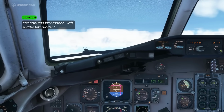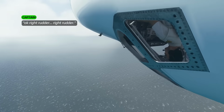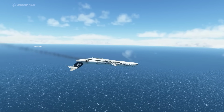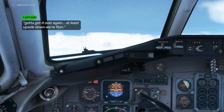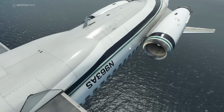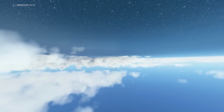left rudder, left rudder." First Officer Bill responded that he couldn't reach it, and Captain Ted then called, "Okay, right rudder, right rudder." This effort didn't work, and 10 seconds later, Captain Ted said, "Gotta get it over again, but at least upside down we're flying." But sadly, this call was almost immediately followed by the sound of several compressor stalls and the sound of the right engine spooling down, likely because of the extreme angle of the oncoming air that was hitting the engine inlets. From this point, there was nothing more that could be done.